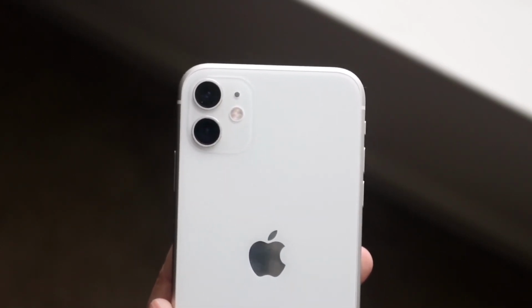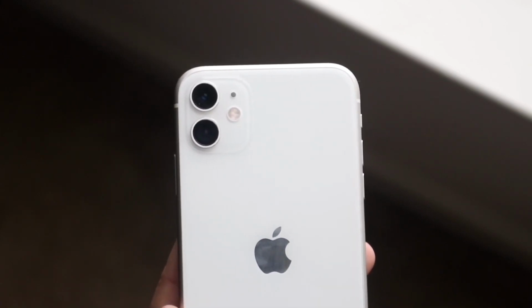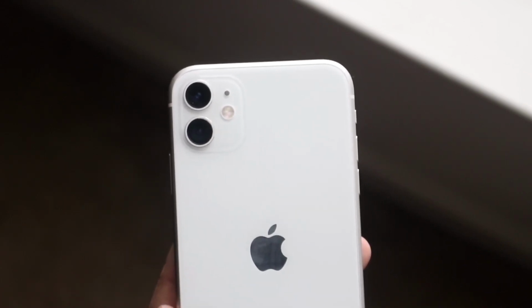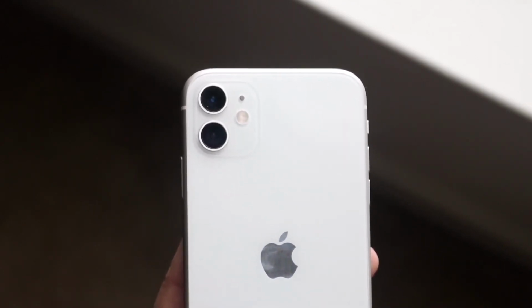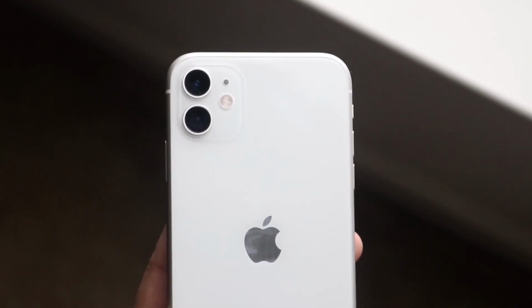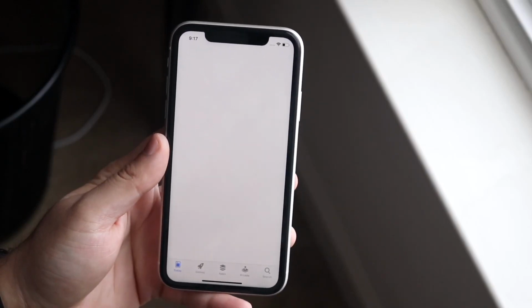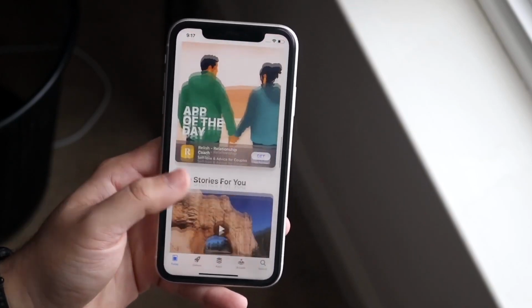Now, on top of that, software is going to be lasting an insanely long amount of time on this device. You can get this phone today, you can get this phone next year, even the year after that, and it's still going to be getting years of software support. Even though this thing came out in 2019, it's not going anywhere. It's probably going to outlast phones like the Galaxy S21 and all the other Android phones that are coming out this year. So it's a very good performing phone in terms of software.